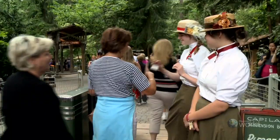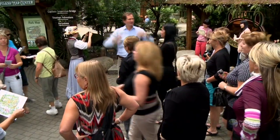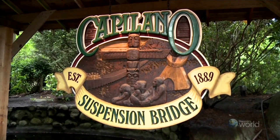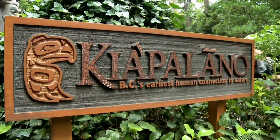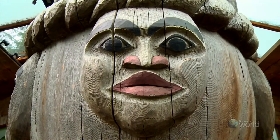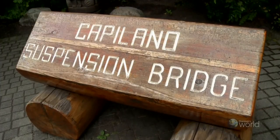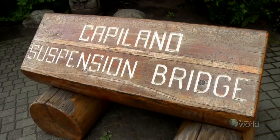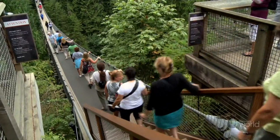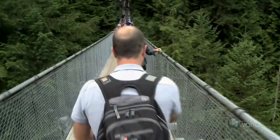Across the street from the restaurant, the Capilano Suspension Bridge awaits, perched 70 meters above the river. A guide from the site takes our group in hand, showing us around the historic Aboriginal site of Kia Pilano. When we arrive at the famous 140-meter bridge, we cross it with confidence, but with a firm grip on the side rope. It's quite an experience.